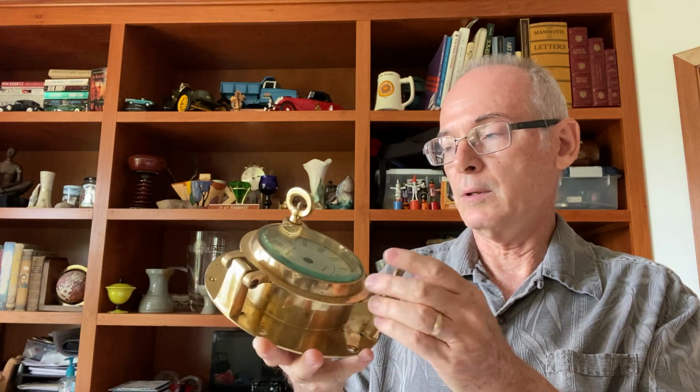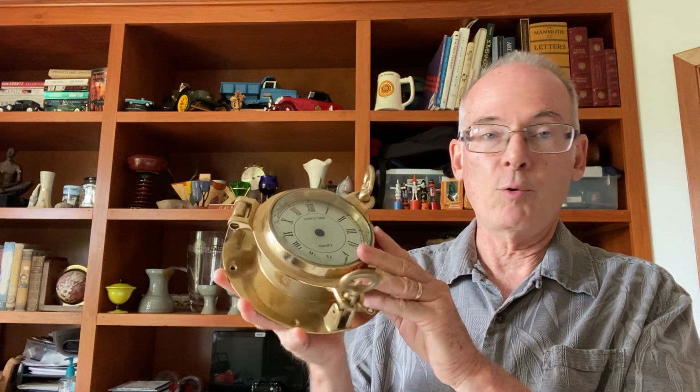So yeah, I'll put that in there, put this up for sale. Probably I would expect $30 to $40 for this. It is kind of heavy, so shipping's going to cost a little bit, but I just thought it was pretty fun. It looked great, if you've got a nautical themed room, or even just mount it in your boat. That works too.